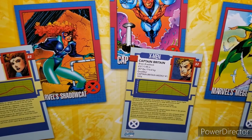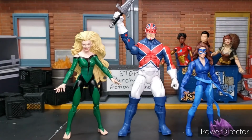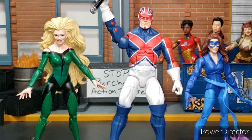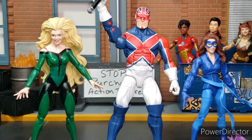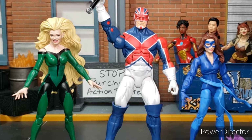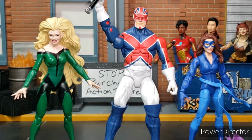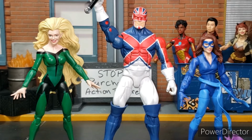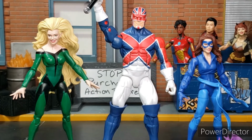We're going to go ahead and take these Excalibur figures out of the box. And from left to right, we see the very thick Meggan, Captain Britain, and Shadowcat, the second rendition of Shadowcat in Marvel Legends form. Now, you can call the Elite Legend a lot of things, but a fool is not one. So all three of these figures are going into consideration for the top 10 Marvel Legends X-Men figures of 2021.